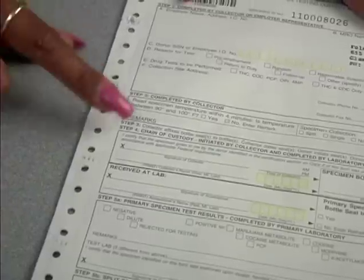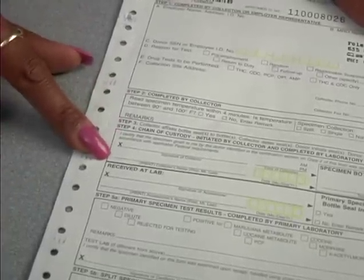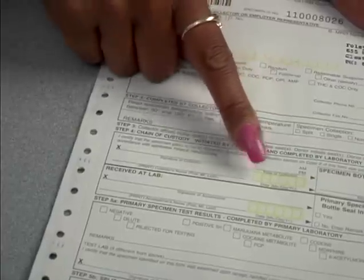On Part 4 of the CCF, you want to make sure that you print your name, sign, date, and indicate the time that the specimen was produced. Otherwise, there's no documentation as to who conducted the collection. Second is when the ID numbers on the specimen bottle and the CCF don't match. How could I avoid that? To avoid this fatal flaw, you want to make sure that you always use the tamper-evident seals located at the bottom of page 1 of your CCF.